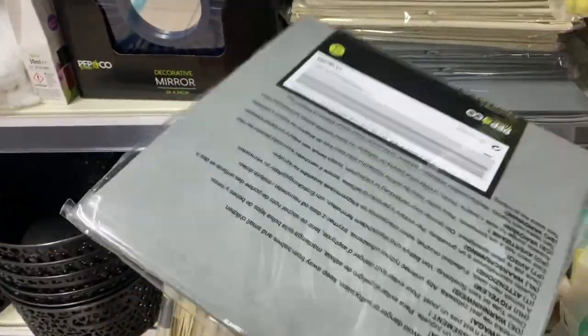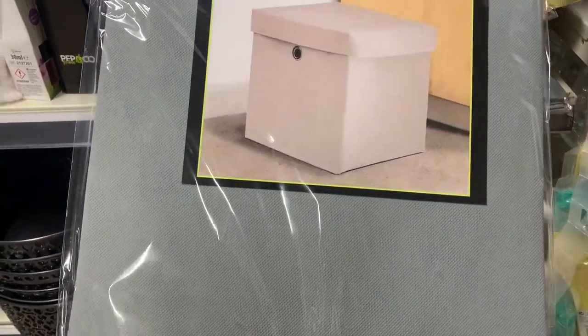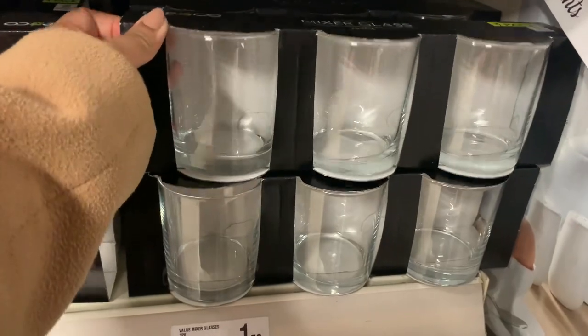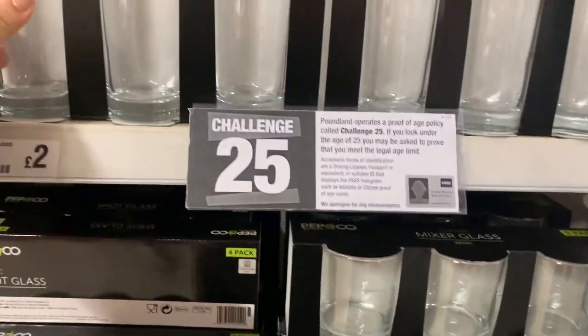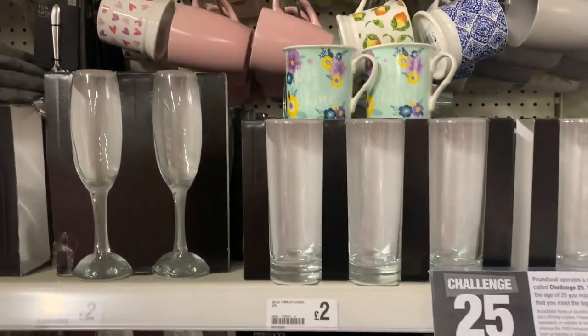Maybe I get this. Yeah, I think I need this. And this is £1.50 mixer glass. This one is 2 pound. I think I need to buy again. I'm lacking.